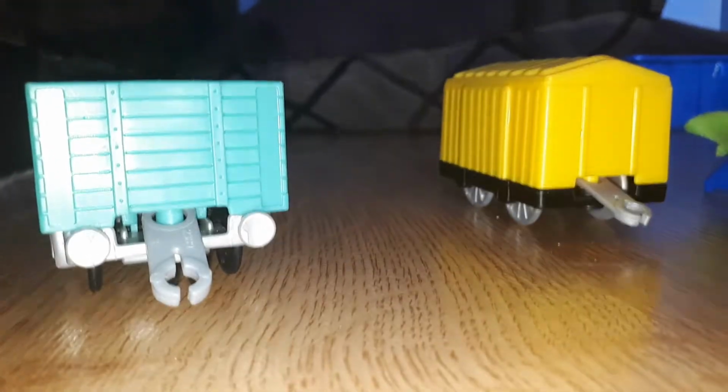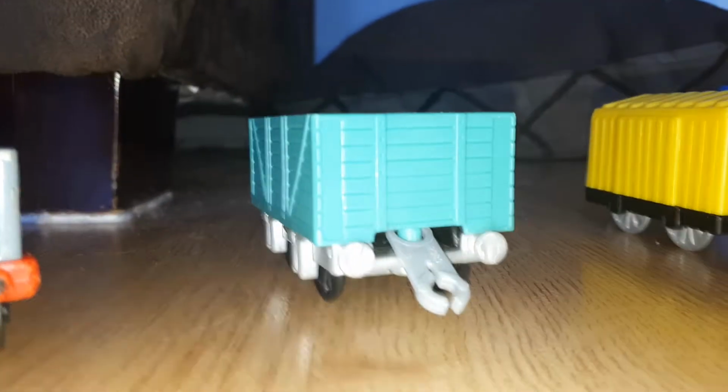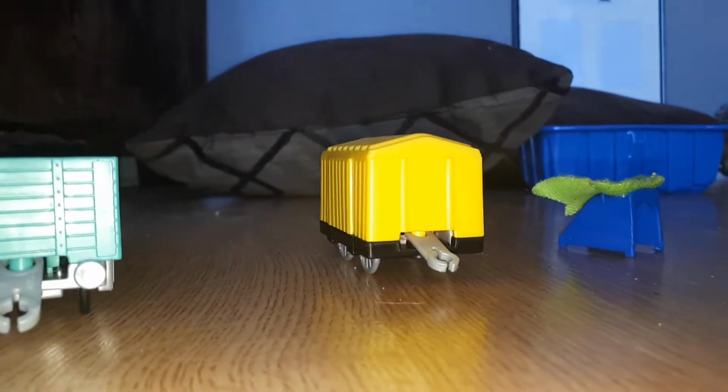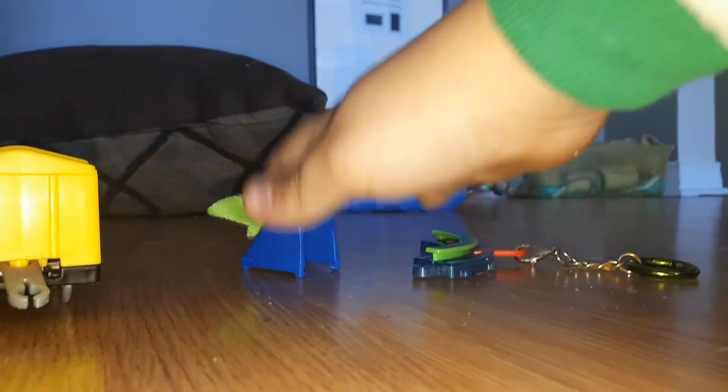Here are my accessories. One random cargo car. Another random cargo car. Mini. This thing is for... It comes with this one. Right here. The Thomas I'll show you. This one came in it.